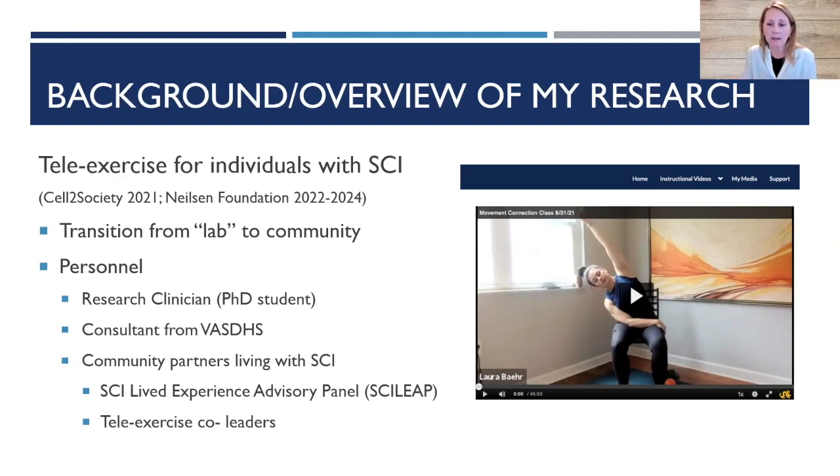We have an SCI LEAP, a lived experience advisory panel, and we're up to 8 or 9 individuals who have signed agreement letters with us to participate in our studies. They provide letters for our grant applications. They're available to provide input as consultants. We pay them usually through gift cards at this point. And one of them has actually been employed as a co-leader for our tele-exercise. We got her employed through Drexel and got paid for that.